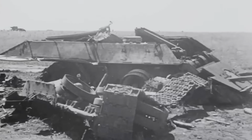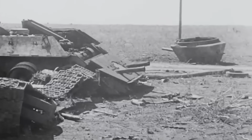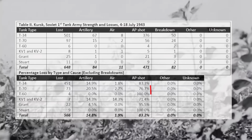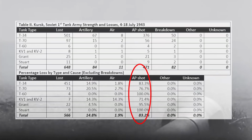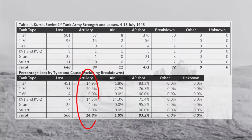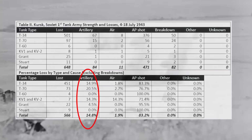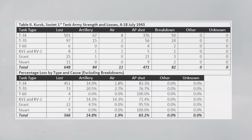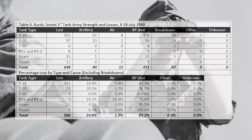When you roll that up, you get a striking picture. Roughly three-quarters of 1st Tank Army's recorded tank losses are attributed to armor-piercing shot, AP fire, in the report. Somewhere around 15% are blamed on artillery, mostly high-explosive shells. The rest, a noticeable minority, are split between mines, air attack, and mechanical causes.